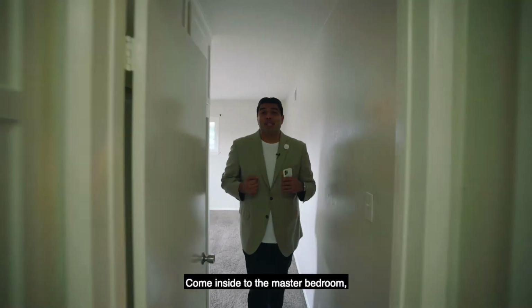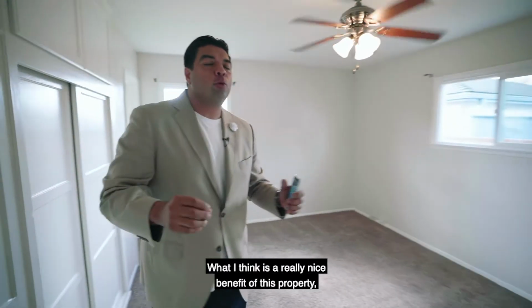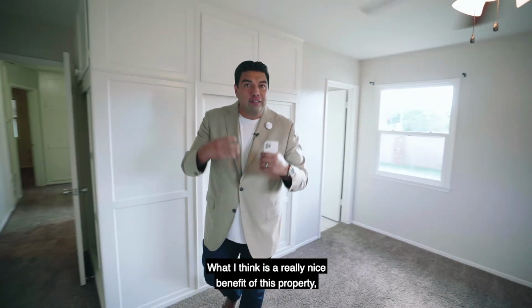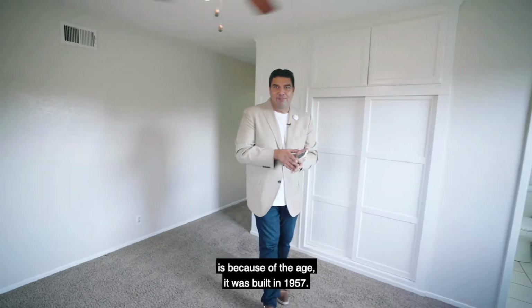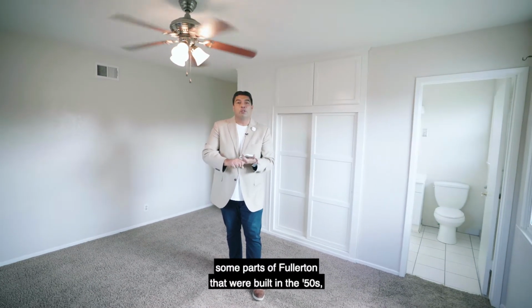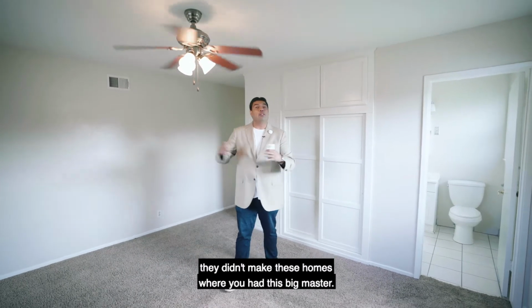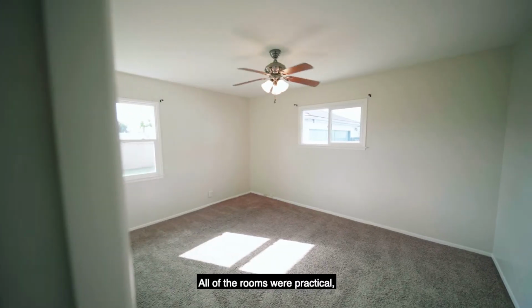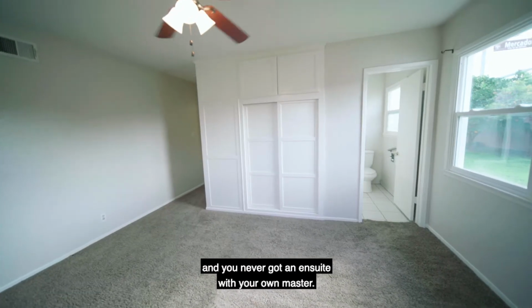Come inside to the master bedroom, as you know, where all the magic happens. What I think is a really nice benefit of this property is because of the age, it was built in 1957, a lot of the homes out here in La Mirada, La Habra, some parts of Fullerton that were built in the 50s, they didn't make these homes where you had this big master. All of the rooms were practical. They were all the same size, and you never got an ensuite with your own master.